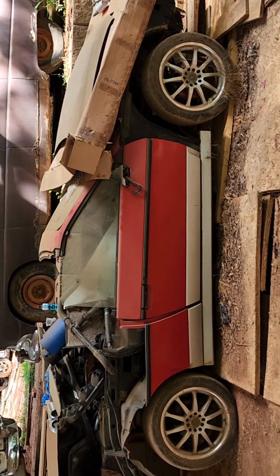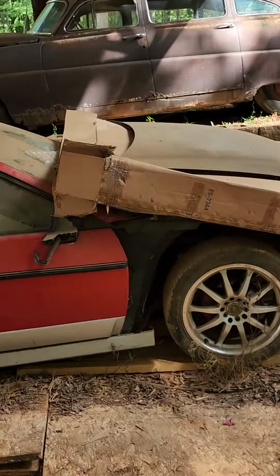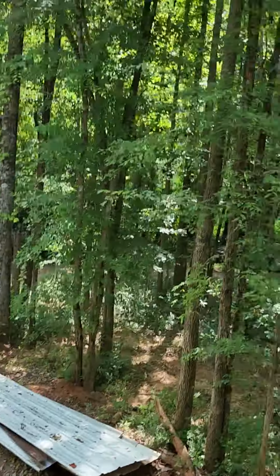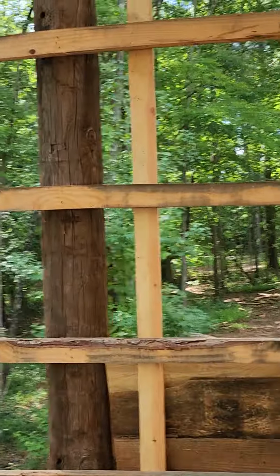And then it turned into a project for him because he's an artist. This guy is a real artist. When I say he takes the junkiest thing you could think of, the thing that we were all gonna throw away. Look at this.